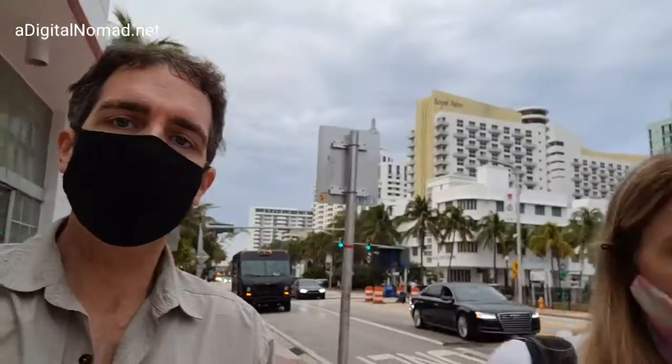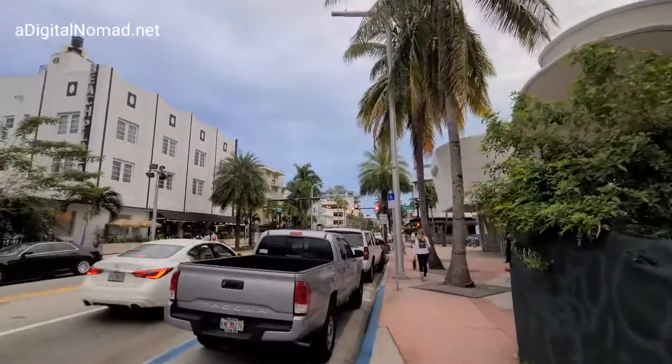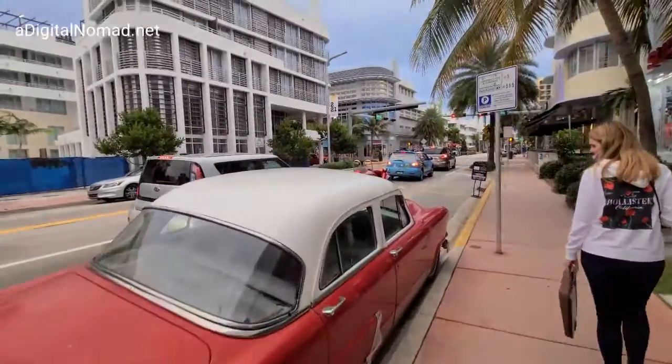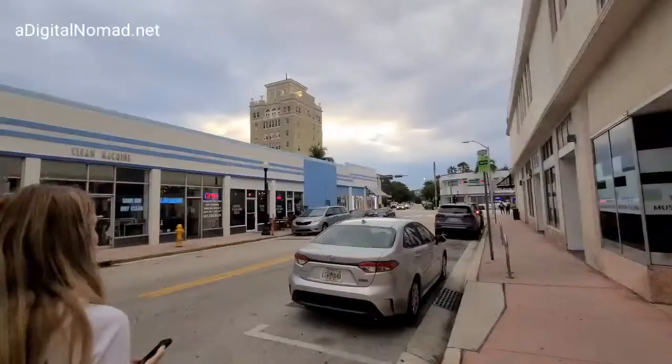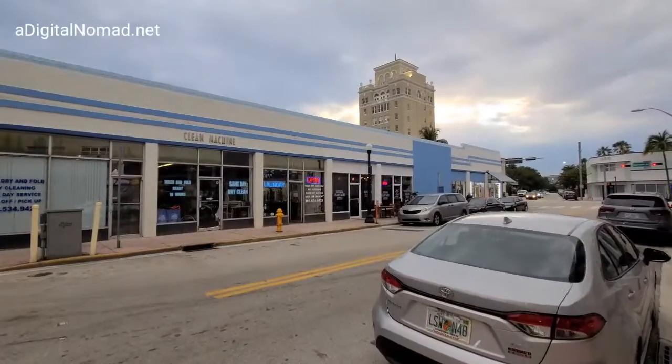All right, so we were working all day in that hotel behind us where we've been before, the Loews Hotel. And now we're going to get some dinner here in Miami Beach at Plant-Based Nirvana, something like that. All right, so that's it, Nirvana Plant-Based Bistro, right there.